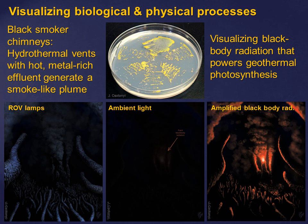Perhaps the most surprising component of the bacterial community at these hydrothermal vents is the photosynthetic bacteria. So even though the ocean at this depth is typically pitch black, hydrothermal vents are a place where there's an exception to this and can support these bacteria that use light to power producing their own food, just like plants do at the surface or similar to it.